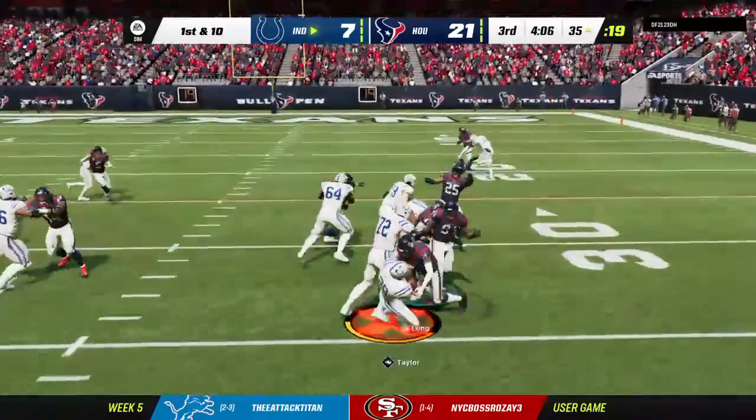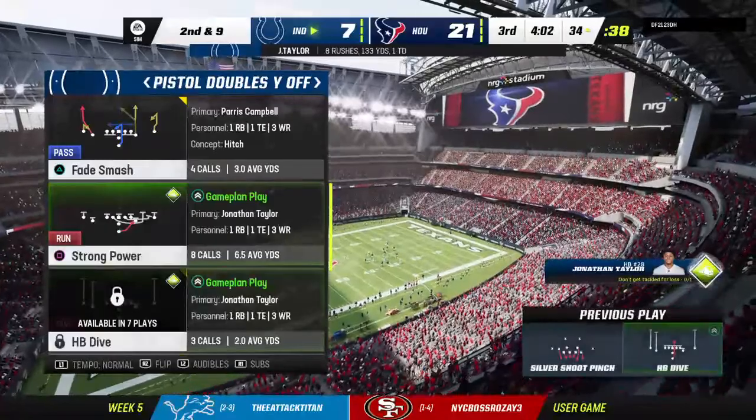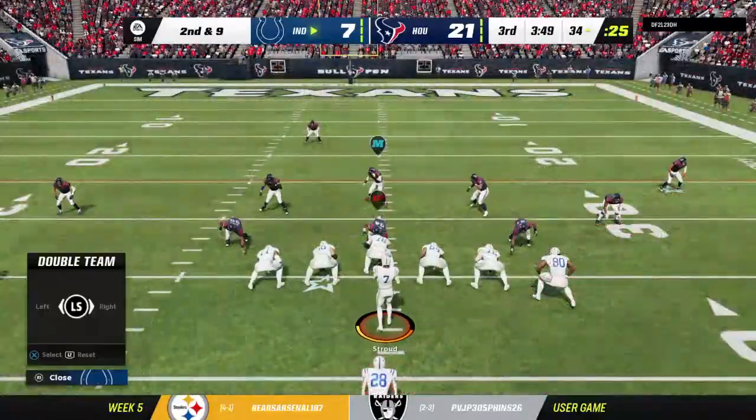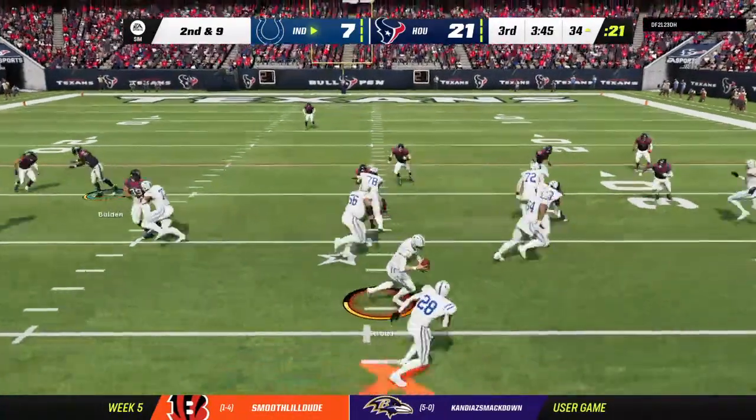Up the middle, here's Taylor. Just a yard on the pickup there, and it'll bring up a 2nd and 9. Oh, there's plenty of traffic waiting for him up the middle. But give him credit, he tried barreling through anyway. They're fortunate to get a yard out of that one.